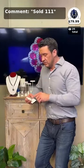This one's very vibrant as well. So again, you're getting that very large, 6.85 total carat weight. Your ruby should be roughly the same because they're going to be the same dimensions. Corundum, of course, is very hard, a 9 on the Mohs hardness scale. This is your September birthstone too.